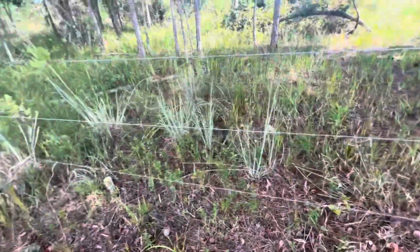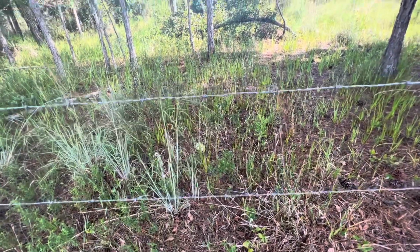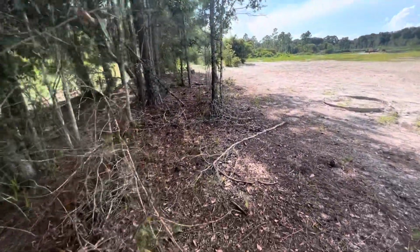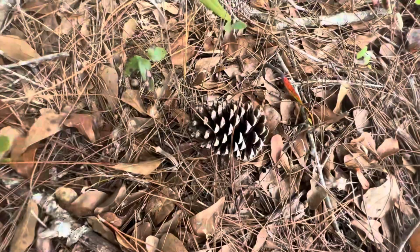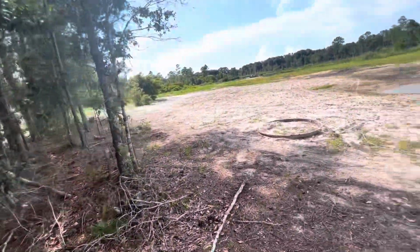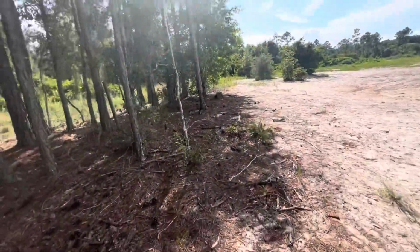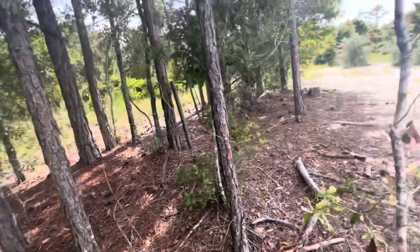See the fence here? That's to keep out predators like bear. We have a lot of bear and deer, coyote, a lot of animals. This is the acorn here. This is acorn. It's a whole bunch here. Watch out for snakes. I don't like snakes.